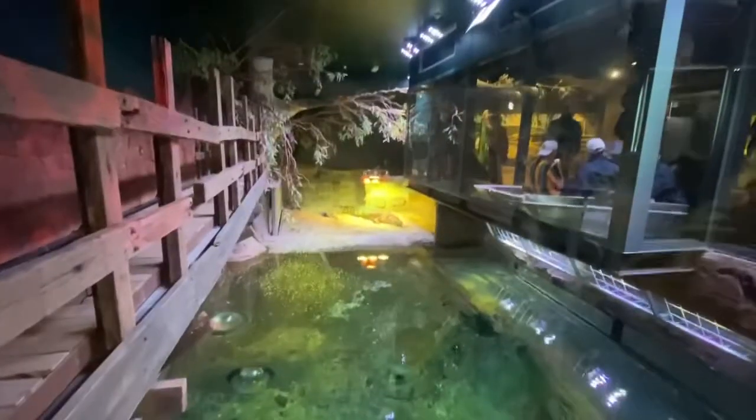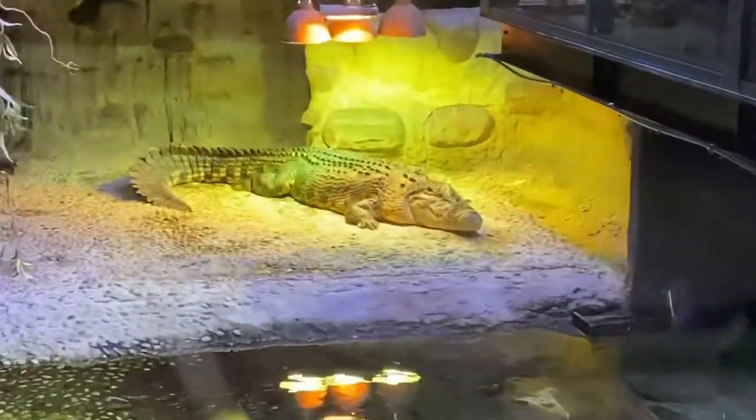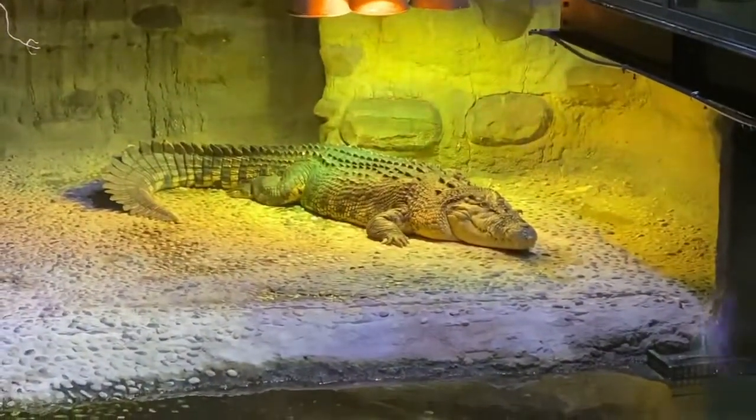So we're here in Croc Lair. One of the most surprising aspects of the aquarium is the enormous crocodile lair, home to Pinjara, one of Australia's largest saltwater crocodiles.